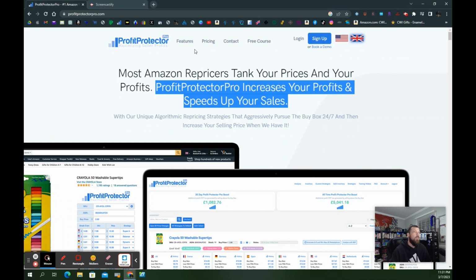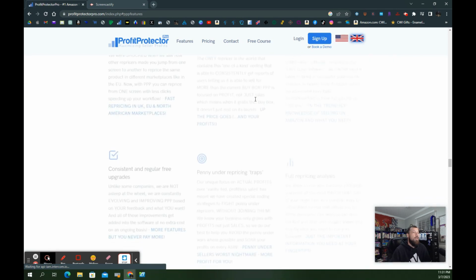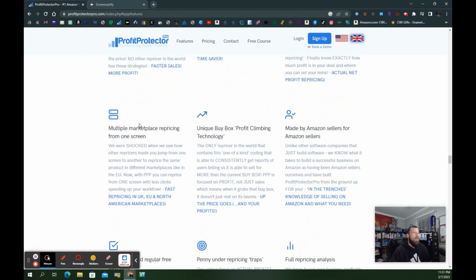And so let's just go over some of the features. So if we click features, we can see we have multiple marketplace repricing, which is really good if you are selling in multiple countries. I only sell in the US, so I'm only repricing in the US. So that doesn't really matter to me too much. But the unique buy box profit climbing technology. Now, this one is by far one of the biggest features for this service.